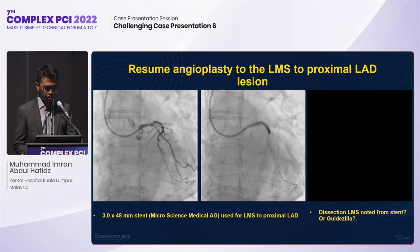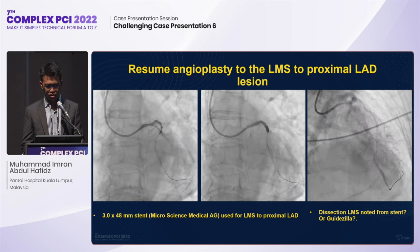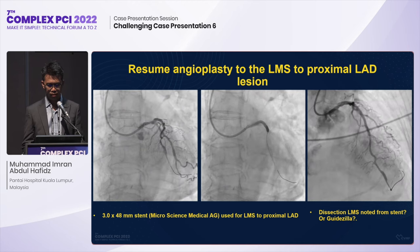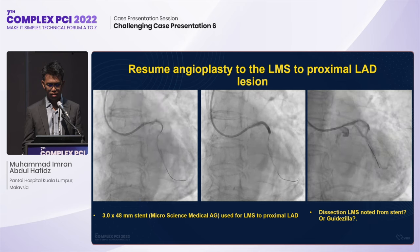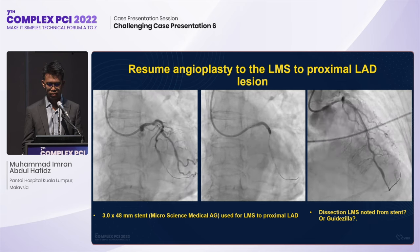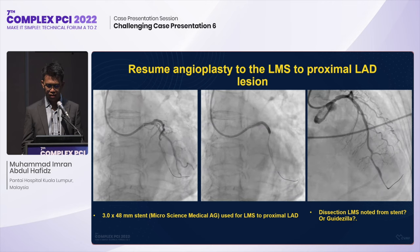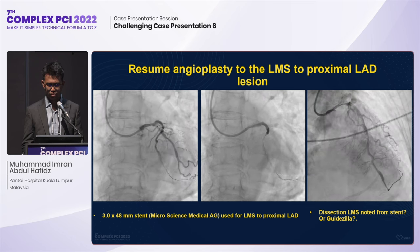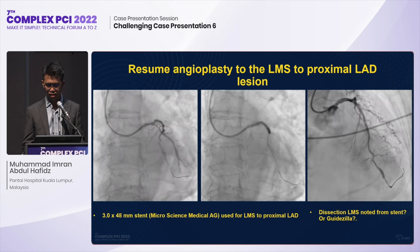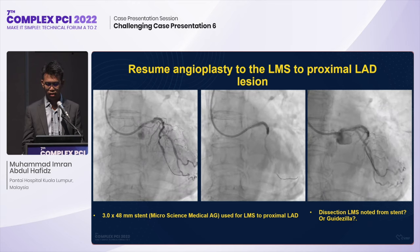So then I focus on the proximal and mid-body lesions, where I put in a 3.0 times 48 stent from Microscience Medical, and I managed to cover the mid LMS and also up to the proximal LAD. With good results from the LAD, but you can see that in the third panel, there is a slight dissection in the left main stem. I'm not sure whether this is coming from a stent edge dissection, or from my very aggressive Godzilla maneuvering earlier.